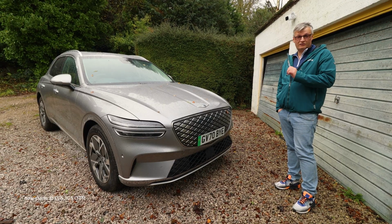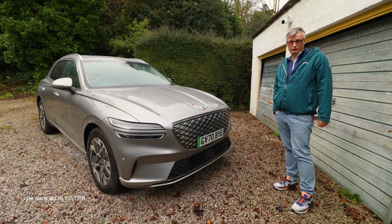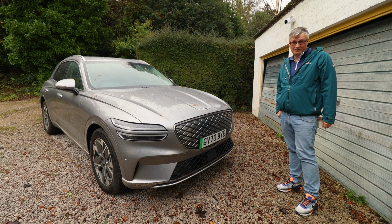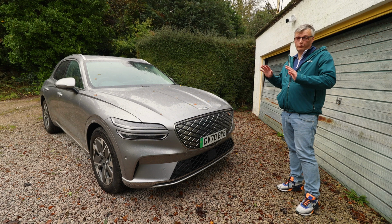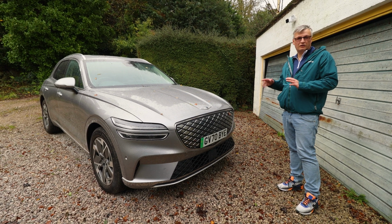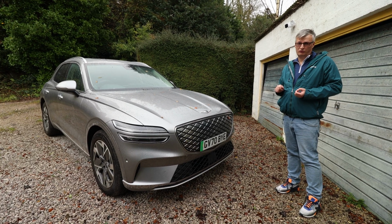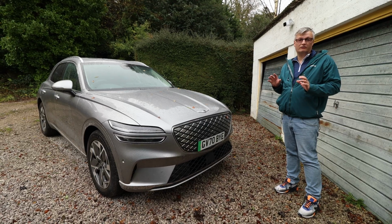For instance, this starts at £64,000. Yeah, ours isn't anywhere close to that. It's closer to 78,000. But it's got all the bells and whistles. Innovation packs, comfort packs, even ergo motion seats with massage. You've got a button on the steering wheel that says boost, and that gives it an extra 55 brake horsepower.